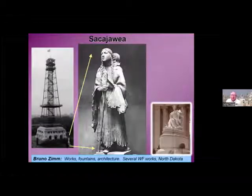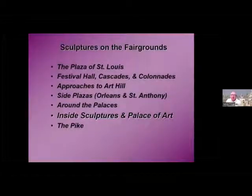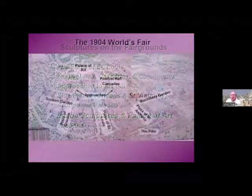And we're getting down to Sacagawea, that for a long time I didn't know where this was located. It took me a long time to find a statue of this, but it was put in front of what one person called the Women's Building, but we know that that's actually the base for the DeForest Wireless Telegraph Tower. And look how large that statue is in the detail, and it's as large as probably the rest of these by Bruno Zim. But against a 300-foot tall tower, it definitely looks small. So we're going to take a quick look inside some of the palaces and the Palace of Art.